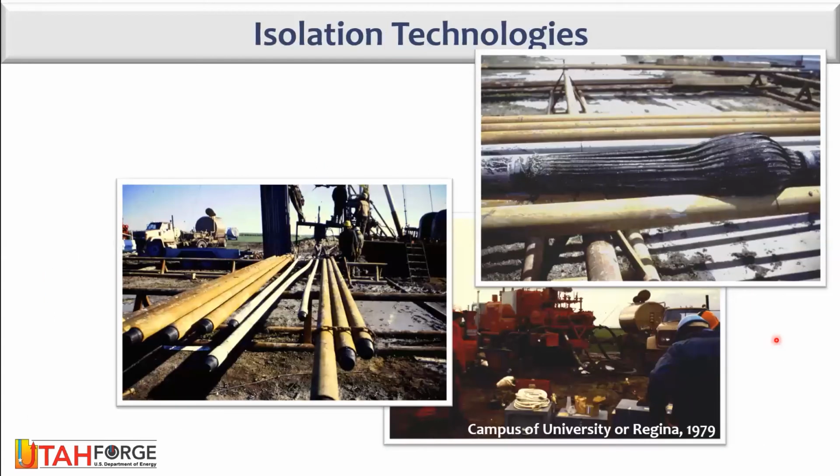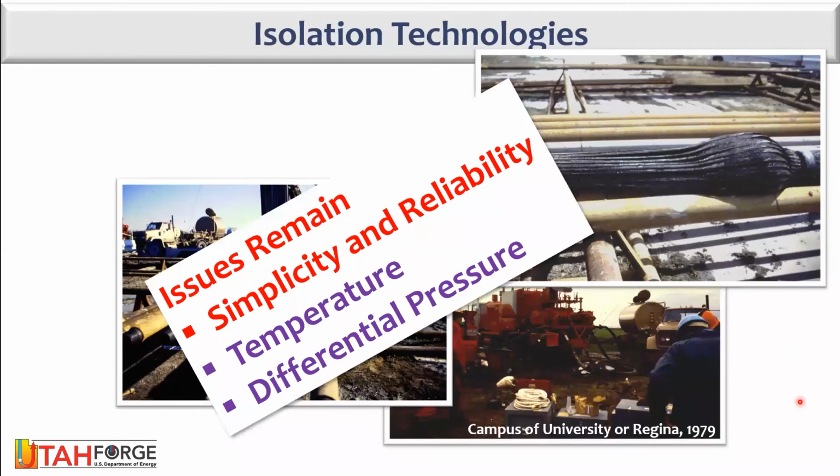Still technical challenges. Big technical challenges are packer failure. This is a failure of an inflatable open hole packer, releasing enough energy to do this amount of damage to tubing. So temperature and differential pressure for these devices is a real challenge. And we do have solicitations actually on the table from the DOE to look at tools now that can isolate devices. And you might recall that I mentioned packers and bridge plugs failing. In the last campaign, 4 out of the 5 packers and bridge plugs that we used failed below manufacturers' recommendations.